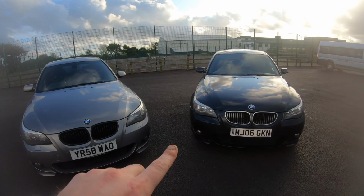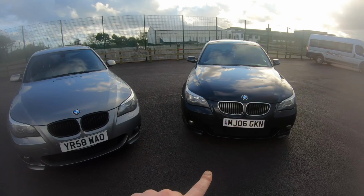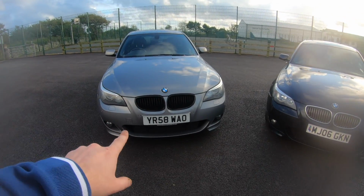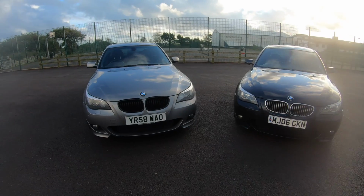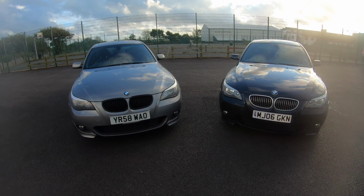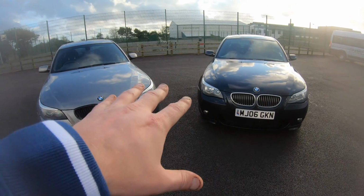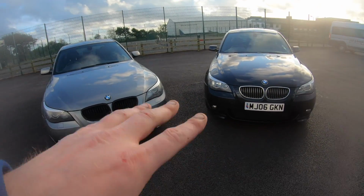If mine was an LCI, it would have had it because mine was fully spec'd out, but this was the last year, before they went into 07 for the facelift. I got mine just before, but mine is reliable and I can't blame it, and I'm very happy with the one I've got already. George has been out in the car as well, and he knows the difference between them both. Like I say, mine is a complete animal, and I'm very proud of this car.